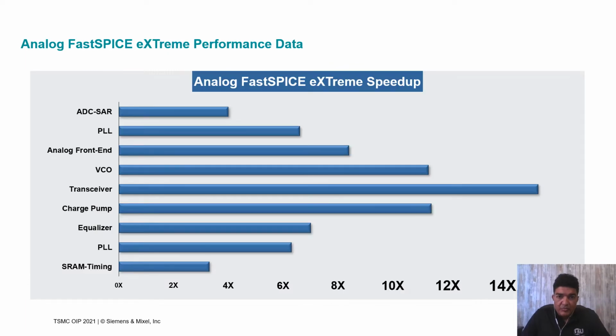As a testament to the performance improvement of the AFS Extreme technology, here are several examples of the speed up that you can expect when utilizing this technology for your post-layout verification needs. From a successive approximation register ADC to a transceiver design to an SRAM timing simulation, these examples show a range of performance improvements up to as much as 15 times faster. Initial customer benchmarks show a 3x performance acceleration compared to commercially available solutions at similar accuracy settings.